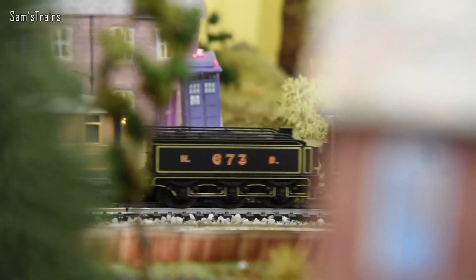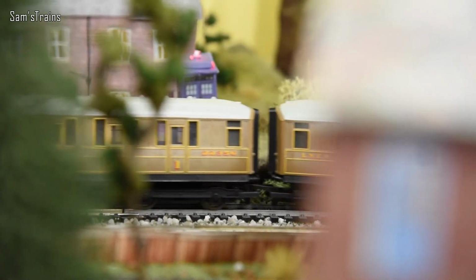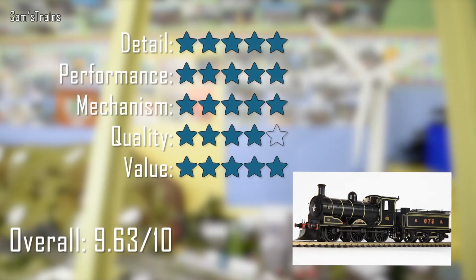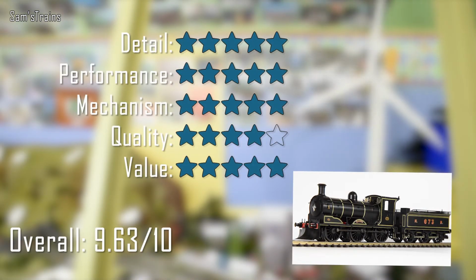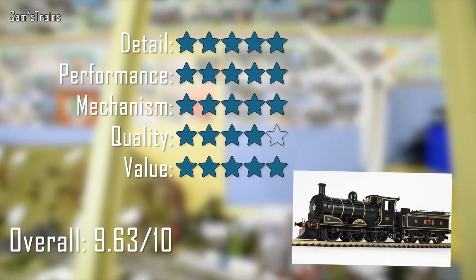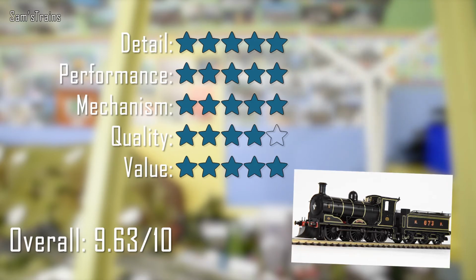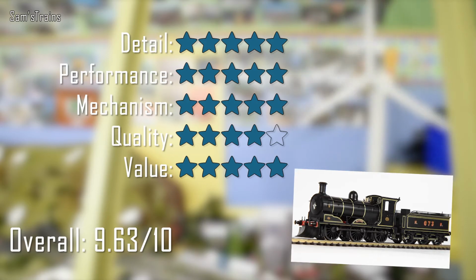Alright, so here are some of my ratings then for the brand new Hornby J36 in the beautiful North British Railway lined black. So first of all, detail, I think it has to be a 5 out of 5, a combination of the fantastic paintwork, attention to detail, and just the sheer amount of metalwork on the model just makes this model look beautifully detailed.